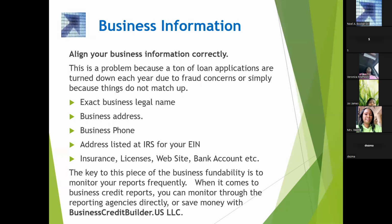Align your business information correctly. This is a problem because a ton of loan applications are turned down each year due to fraud concerns, or simply because these things that we just talked about do not match up correctly. Exact business name, business address, business phone, address listed at the IRS for your EIN, insurance, licenses, website, bank account. All this information needs to line up when you fill out an application, because they're going to check to make sure all this stuff lines up correctly to their satisfaction.